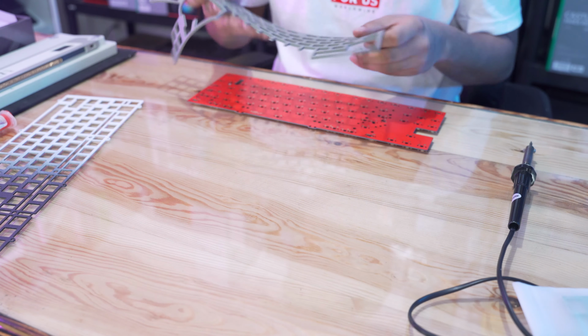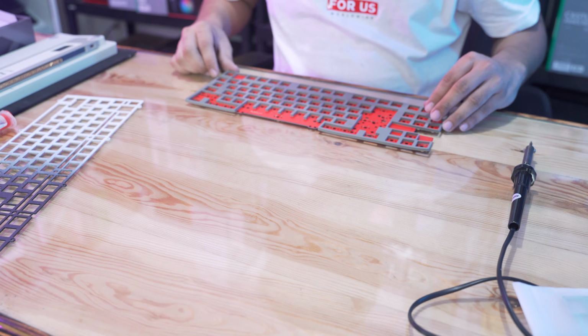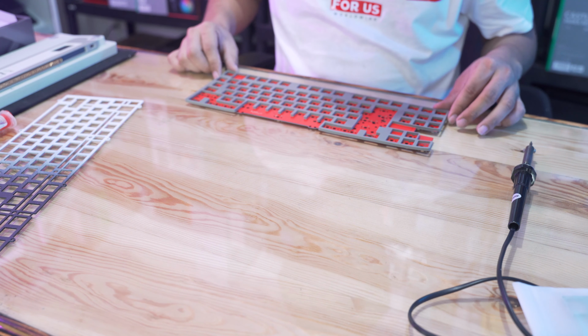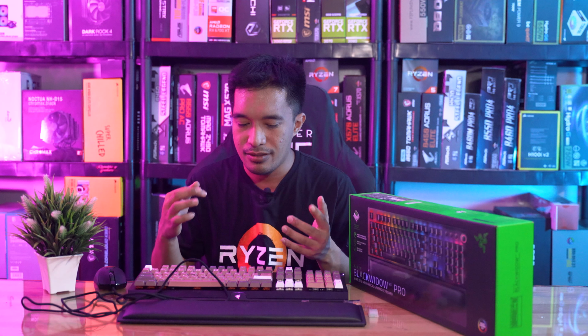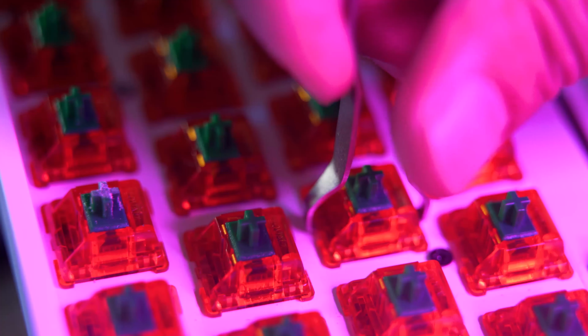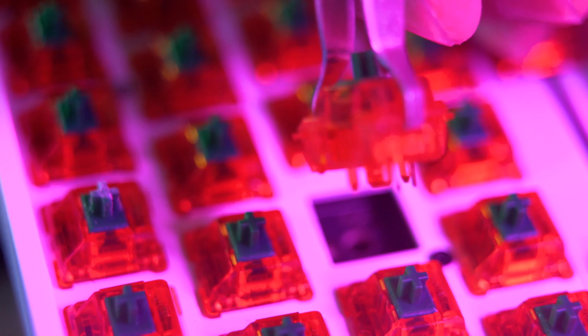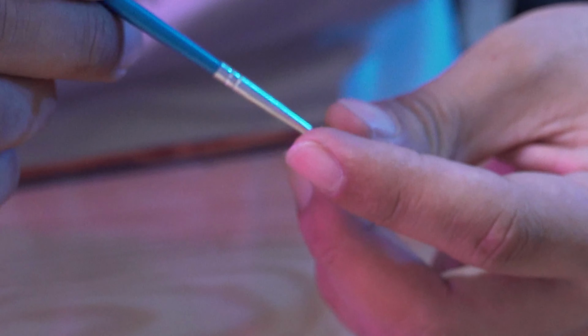Like, you may also add foams. Yan po yung mga parang kumbaga not-so-expensive upgrades. Then next, you may change the keycaps if you want to be a bit, kumbaga, mag-iba yung aesthetics niya. And then third is palitan yung switch and then add lube sa mga stabilizers para kahit paano ma-minimize yung rattle.